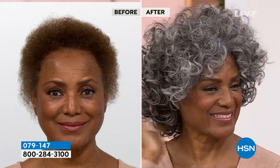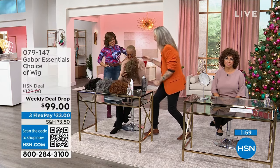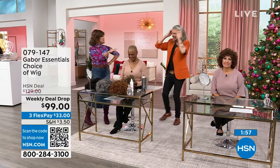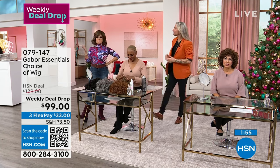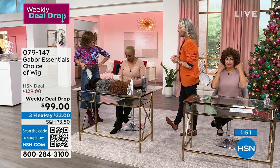Gorgeous. I love that one. One more, my friend. We've got another option. I know, it's amazing, it's just so good. Changing the color completely changes the personality of the hair. It does. It just changes the personality.